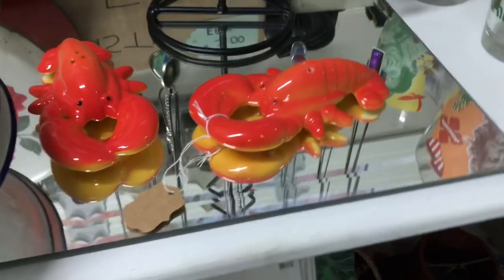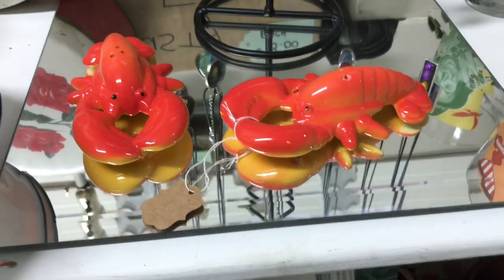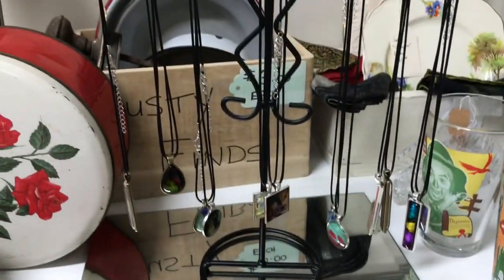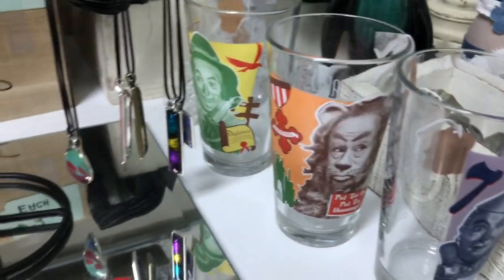And do you like these guys? I thought they were so adorable when I found them. Little lobster salt and pepper shakers. So these are the necklaces that Lore's Pours is making. See if I can get close. I don't want to pull them off of here.